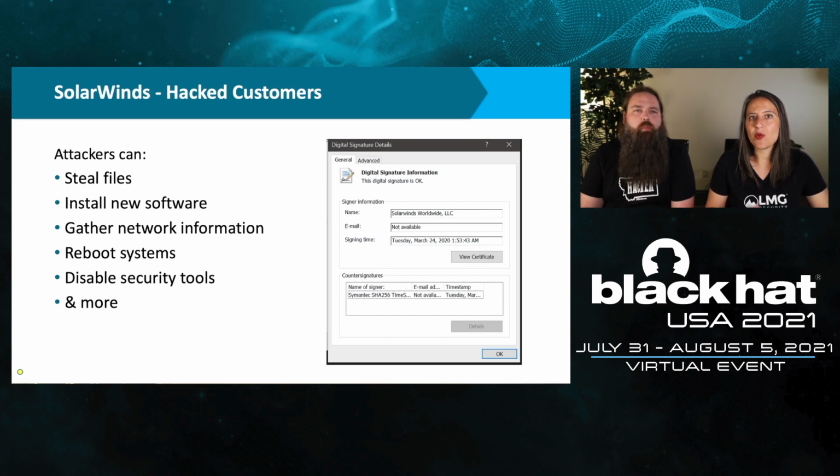So in the case of SolarWinds, we want to evaluate our risk and what is the risk of a potential data breach or widespread attack or a lurking piece of malware within our network. Well, unfortunately, it was very high. Once the SolarWinds adversary had access to customer networks, they could really do whatever they wanted.